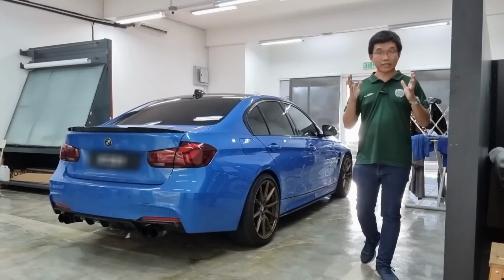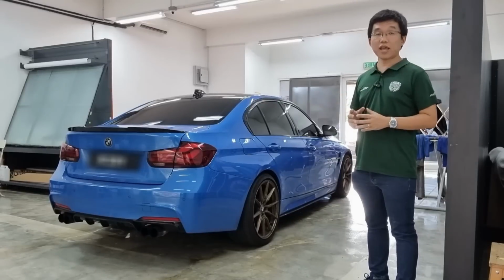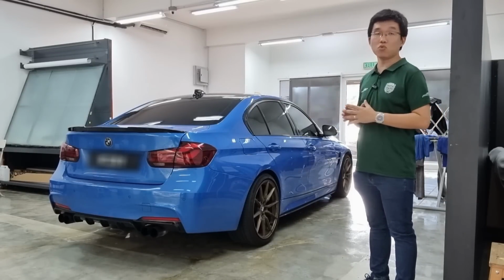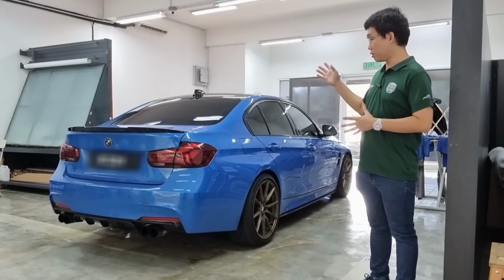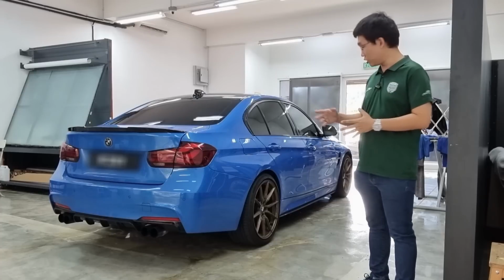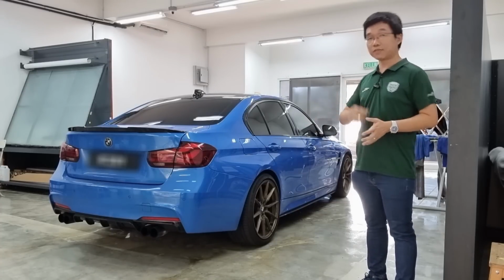So now, unlike the E60 project that we took on earlier, the brief for this F30 is relatively simpler. For starters, we are not doing any works to its exterior besides giving it a proper wash. This is because the owner has already invested in a repainting job. It's gotten new rims for the car, but we do have our work cut out inside.